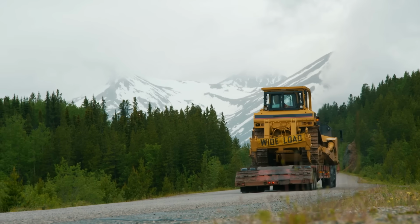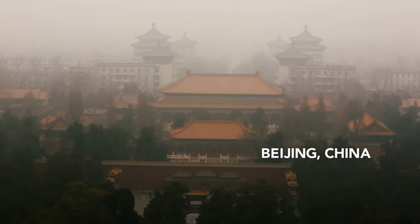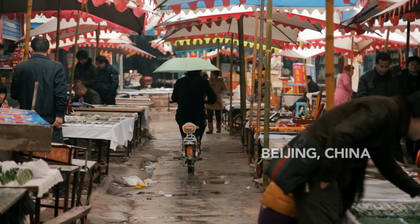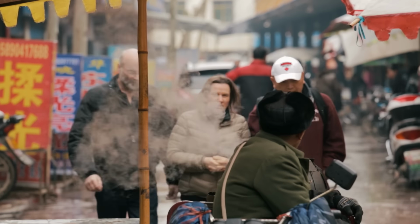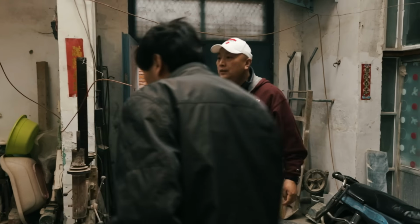The push to Wolverine started 4 months ago on a visit to China. So this place, they're making like a big carving. Robin and Claudia's partner Alan wanted to show them how big the market is for their British Columbia jade.